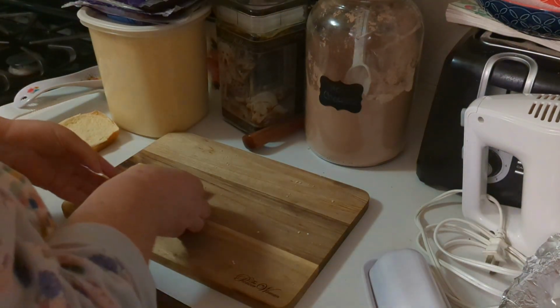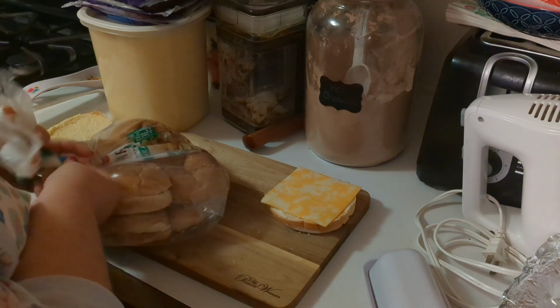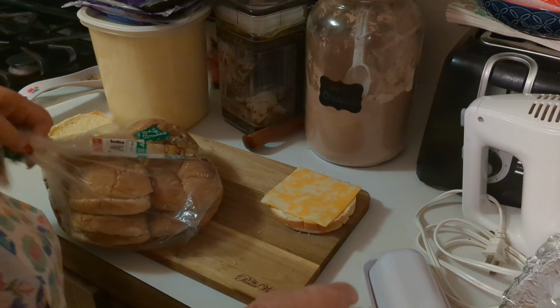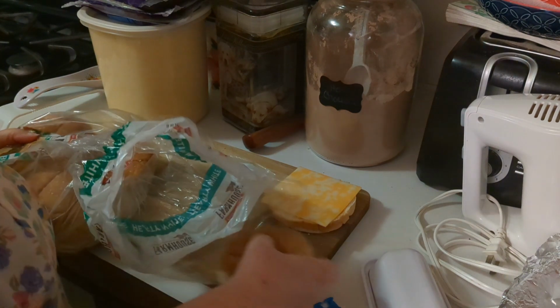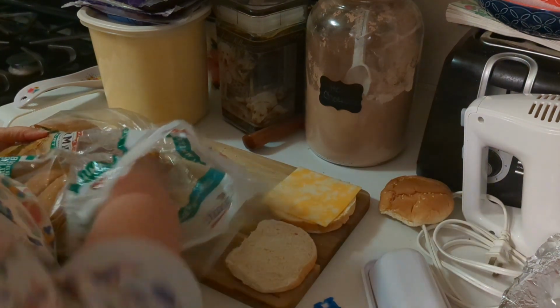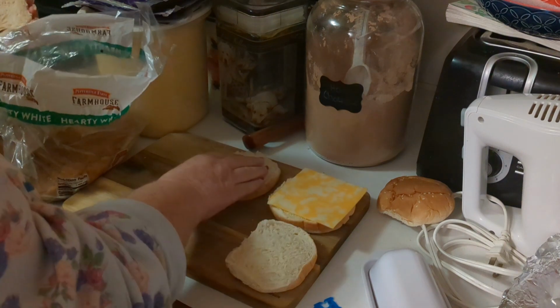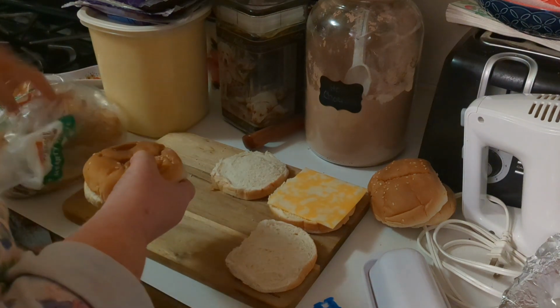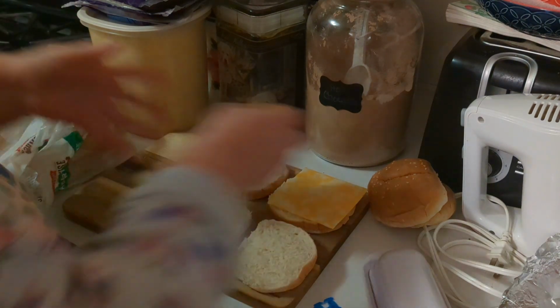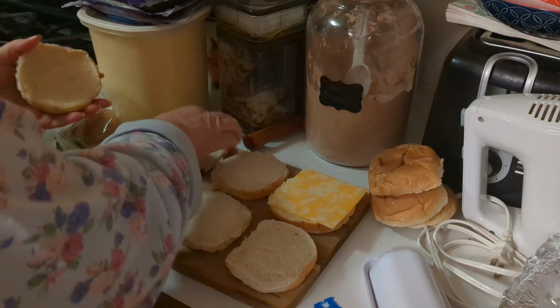And then I'm going to pull out the second loaf of hamburger buns, and we're going to do the same thing. These have seeds on them, sesame seeds, which is fine. I like them that way as well. I told you I had plenty of hamburger buns that needed to get used up. So I use the bread however I need to use it is what I do.